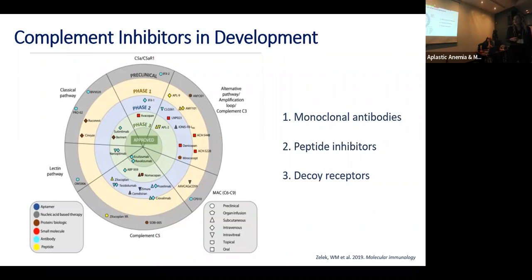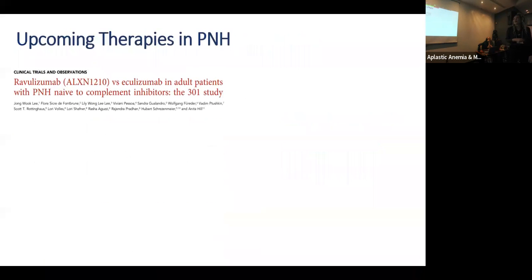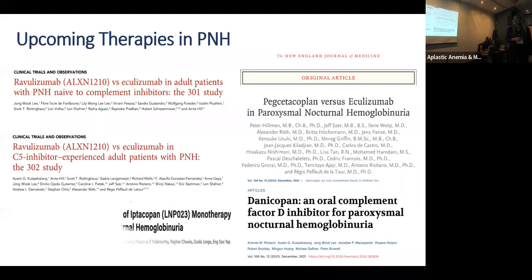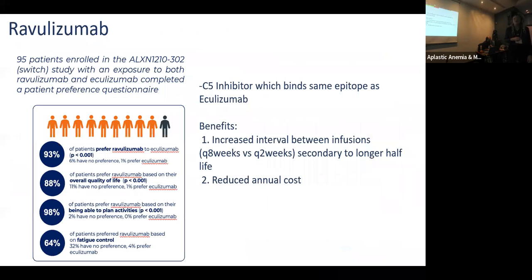So this I just like to put up because this is what I look at when I need a bit of inspiration when I'm treating PNH. All of these little dots are different clinical trials that are happening. This is even outdated. This is from 2019, but preclinical, phase 1, phase 2, and moving into phase 3, and drugs that are improved, there's a lot coming down the pipes for PNH. So this is often what I'm seeing when I'm looking through my email inbox, just really exciting to see a bunch of different new drugs that are being published.